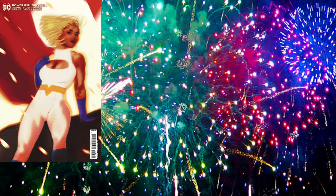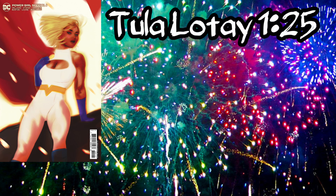And enjoy the show. At number 10 on the list, we have Power Girl Special, issue number 1, and this is the Tula Lotay 1 in 25 variant. Up 5.45% increase in copies that have sold. It's got stunning artwork. It strikes me as a cross between Adam Hughes and Tula Lotay. It has an interesting use of light, and it shows a more sensual side of Power Girl.